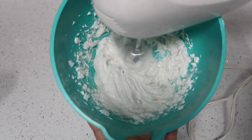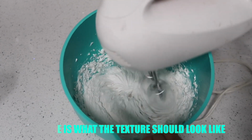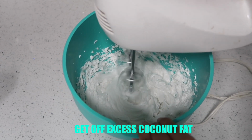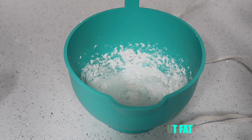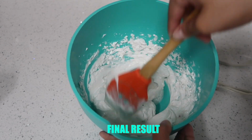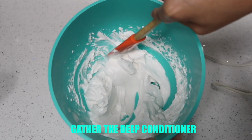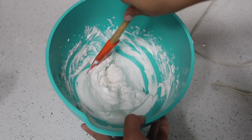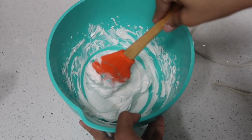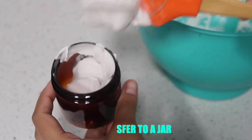Here's what the texture should look like after about 5 to 6 minutes of blending the coconut fat with the oils. Make sure to get off the excess deep conditioner by lifting the automatic whisk a bit and then making it spin. The deep conditioner is all ready and it's a beautiful, smooth, fluffy texture. Prepare to transfer it into a jar by gathering all the deep conditioner together. Grabbing about a tablespoon of the deep conditioner at a time, prepare to transfer it into your jar of preference.